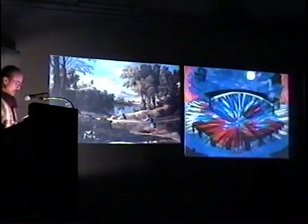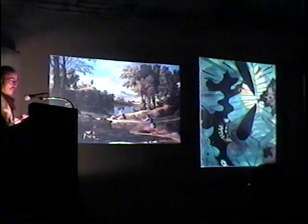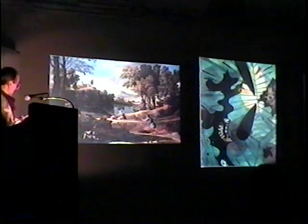Now, what I want to do, this painting is called A Landscape with a Man Killed by a Serpent. You see this? You see, it's already gray with death. You see that terrible python that has killed him.